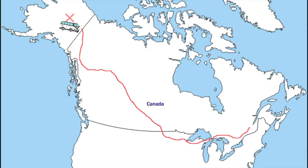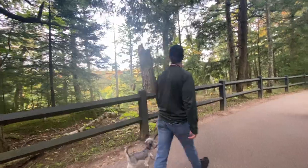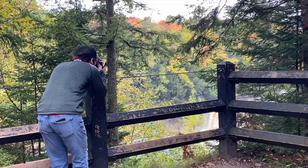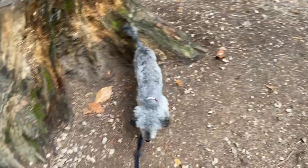Okay, it's time to go. Hitting the road again, doing our last leg to get to Maine. On the eastern side of the UP is Tahquamenon Falls. We stopped there to check it out and get some steps in before sitting for the majority of the day.